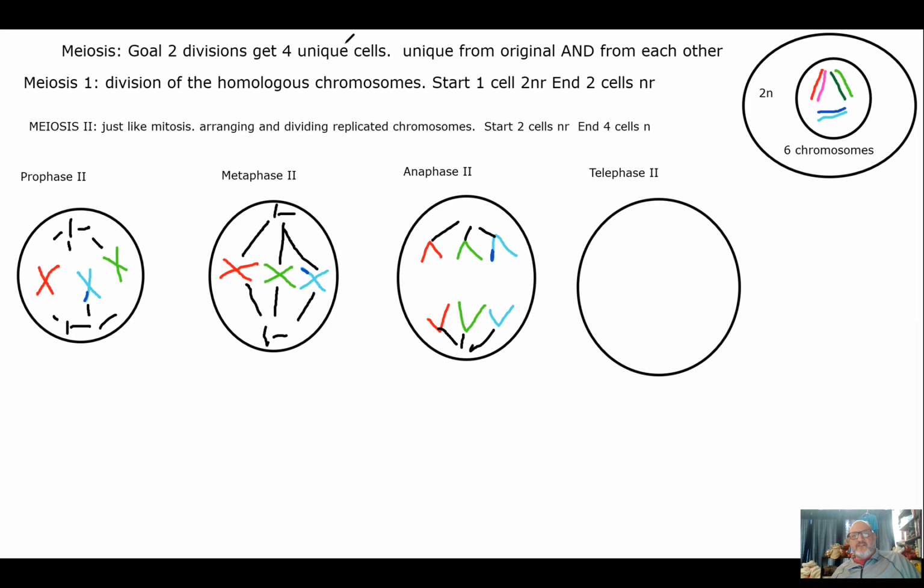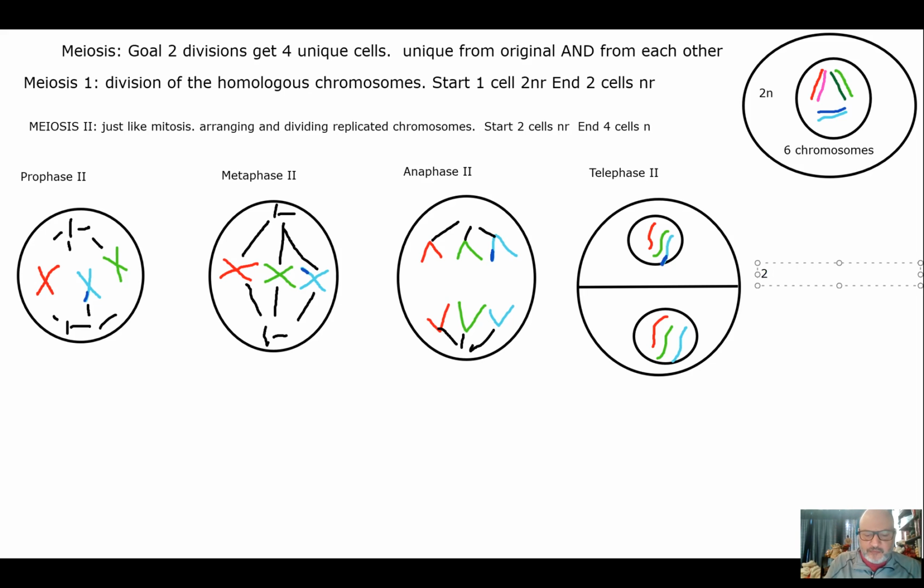And in telophase 2 and cytokinesis, our one cell is divided into two cells. Our nuclear envelopes reform. And we have two haploid cells with half of the number of chromosomes, making them uniquely different from the original. But notice also, thanks to our one singular crossover, they are also uniquely different from each other. So here we have two unique haploid cells.